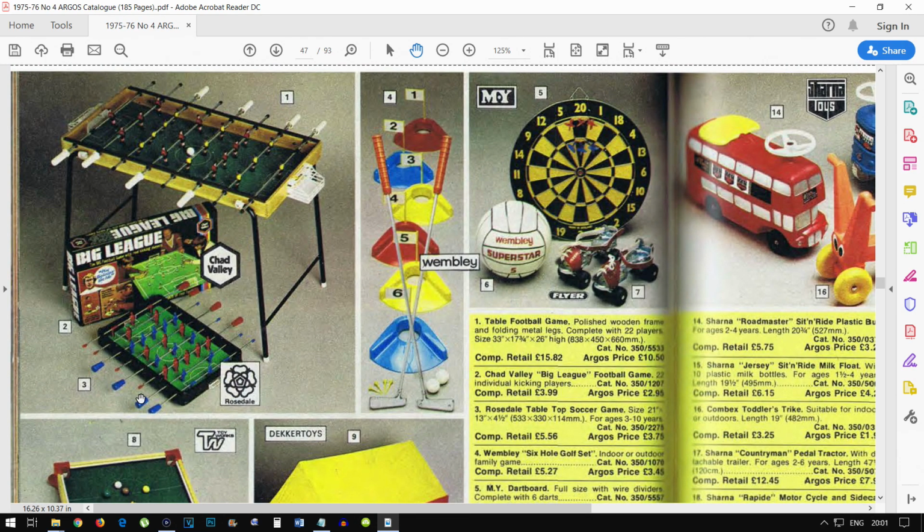Big League Football, little mini foosball table. And you have the big one, table football. Still only £10, looks like 50p. £10.50. Or if you want to get the cheap version, £2.95. We've got some putters and some holes there. I'll cover the Wembley stuff. Yeah, Wembley football, we definitely had one of those back in the day.